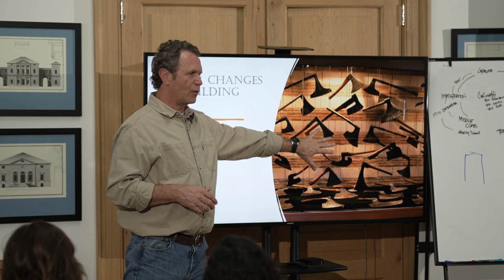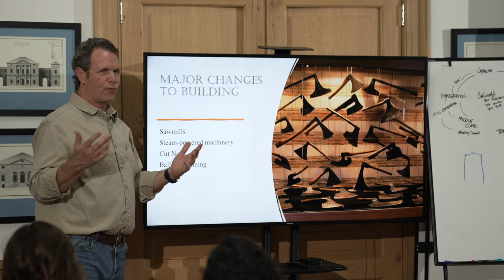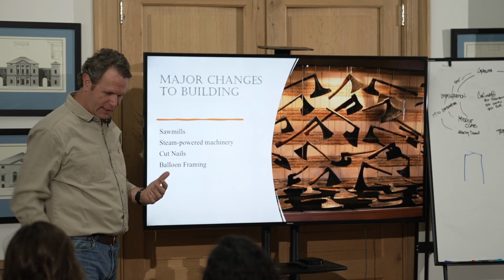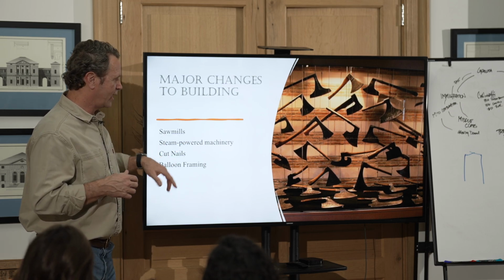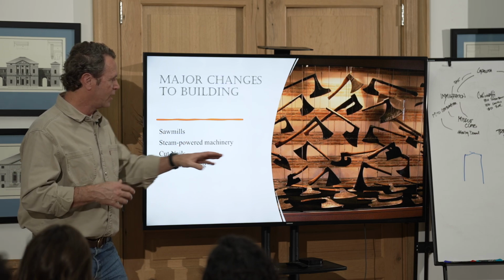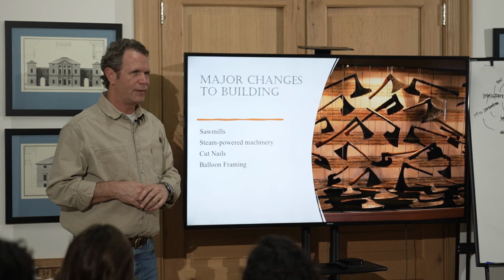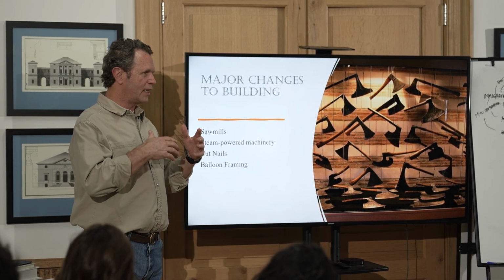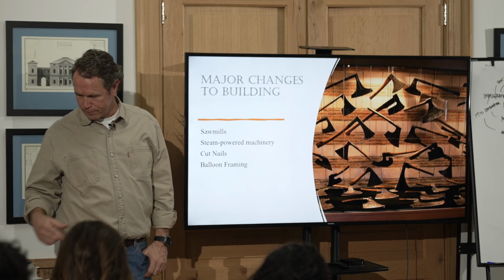In our period, the hammer basically is invented. You don't really have hammers as the major tool in a carpenter's bag until we have cut nails. So building is going to change a tremendous amount in this period, but before this, everything was handmade. Tools were handmade, everything was custom. Then you begin to get industrialized, and it changes quite a bit.